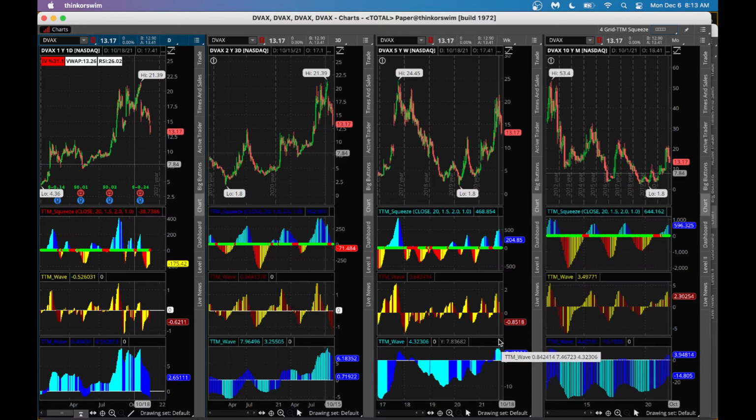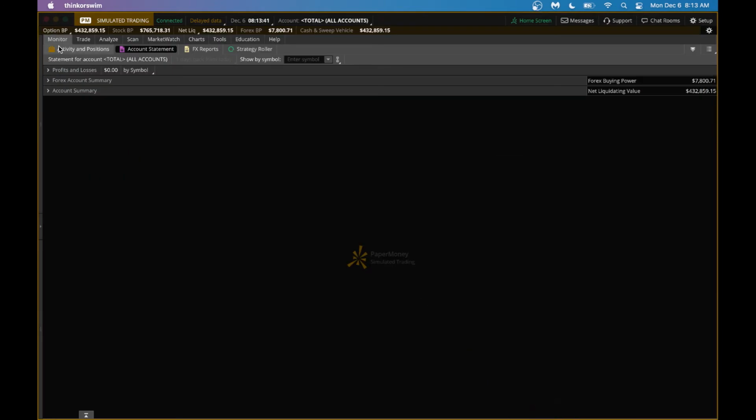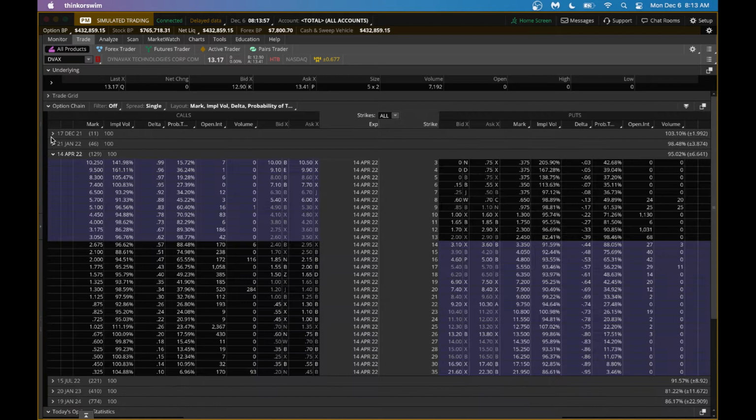Even though it's not completely coast is clear, it's still okay to be a little bit early. So with that, let's jump into the option chain and look at DVAX. As you can see here, the PC ratio is 0.446. That tells you there are more call option buyers than sellers. Let's go into 129 days out here.